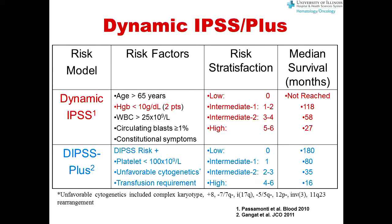So you see there's a big difference in the outcome of these patients, and identifying the criteria to select possible treatments is very important. This IPSS score has been further modified by adding different things. One is that the hemoglobin value of the anemia is more important than the others, so it gets double points. But also now people are trying to add the cytogenetics and the platelet transfusion, so it's more complicated. But I think that what we call a dynamic IPSS is a prognostic score that applies to any moment in the story of the patient, not only at diagnosis.